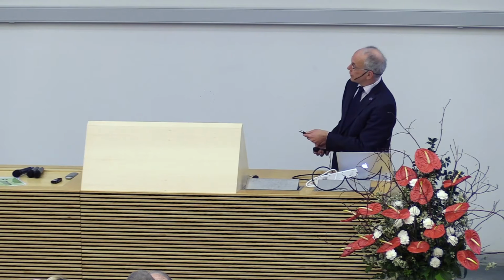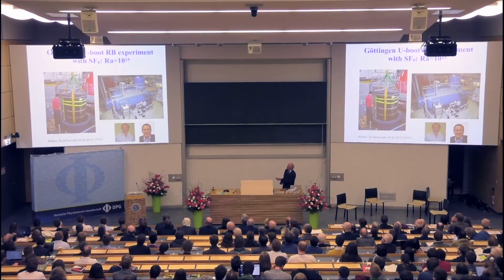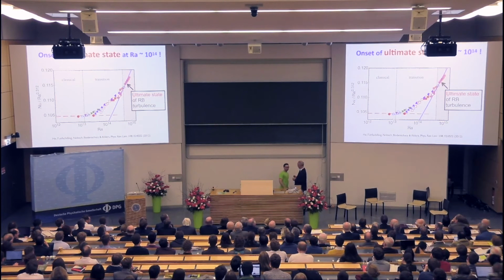And well, how to get there? In experiment, you see there's only one experiment which gets there, and that's an experiment by Günter Ahlers and Eberhard Bodenschatz, whom you see here in Göttingen. This is the so-called Göttingen U-boat here. This is an experiment with pressurized SF6 at 20 bar. And what they achieve is, in fact, a Rayleigh number of 10 to the 15. And it is only this trick with this pressurized SF6 that they achieve that regime.